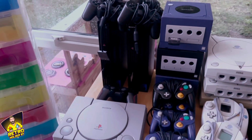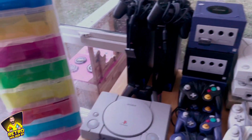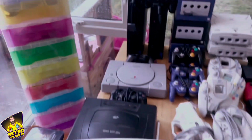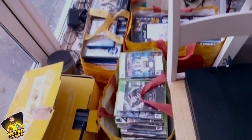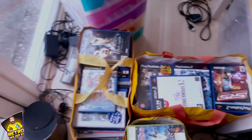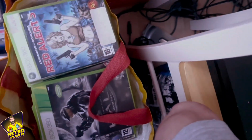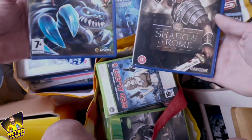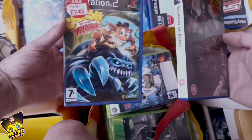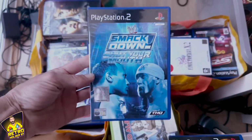We've got PlayStation 2, two of those with controllers. And when we talk about PlayStation 2, absolute gaming heaven. Two bags completely stacked. PlayStation 2 games. How iconic.